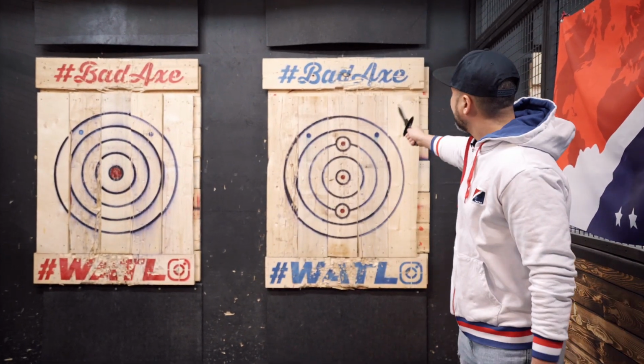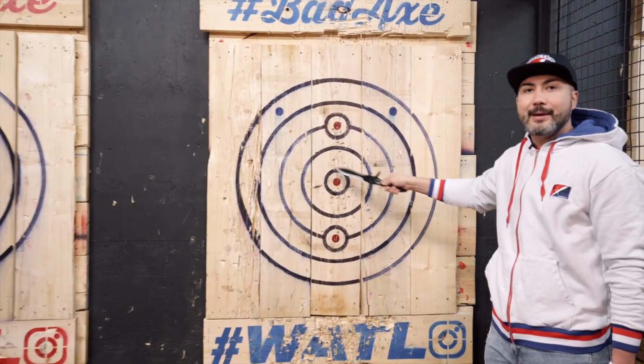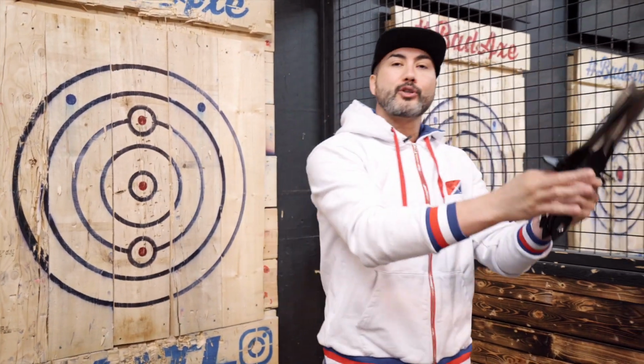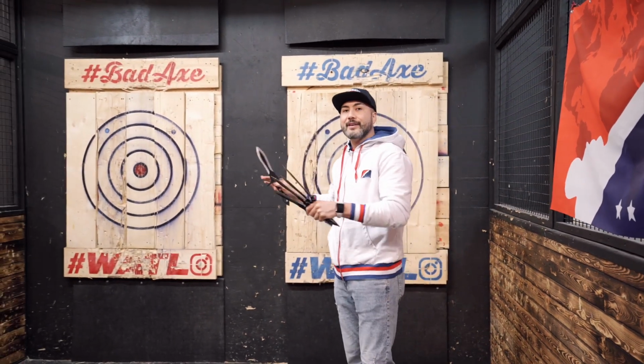We have new rules. And specifically, we have a new centerboard target. We have the exact same targets as what we use in WATL, except we have 3 bullseyes. You must throw 5 knives, then retrieve. The throwing areas are 10 feet and 15 feet. You may not cross the line under any circumstances until all knives have come to a stop.